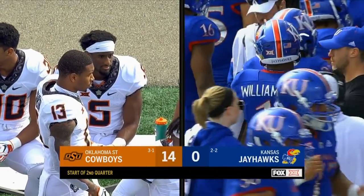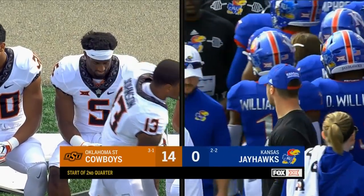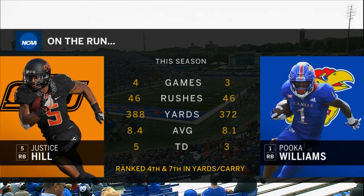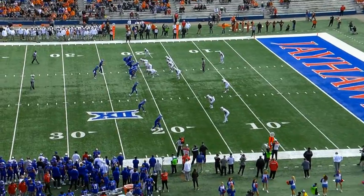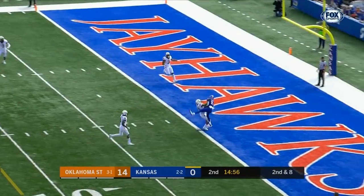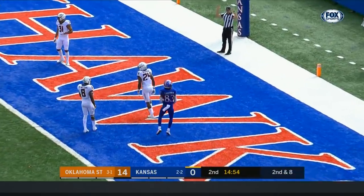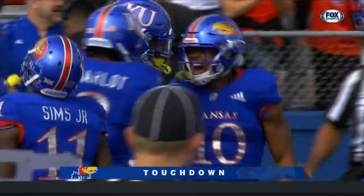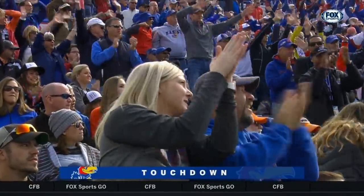In the Big 12, the top two running backs are Justice Hill of Oklahoma State and Puka Williams of the Kansas Jayhawks. Their numbers going into today's game: fourth and seventh in yards per carry in the country, leading the Big 12 at just over eight apiece. And eight is what's needed here on second down on the first play of the second quarter. And it's a throw to the end zone, and it's caught in the end zone. It's a touchdown for Kansas. Kwame Lassiter, Jayhawks on the board, on the first play of the second quarter.